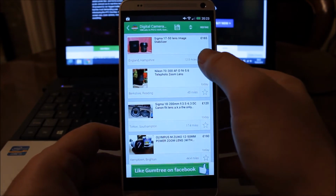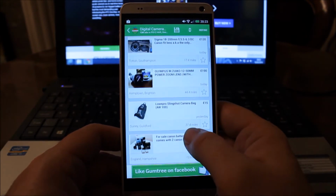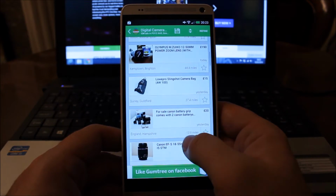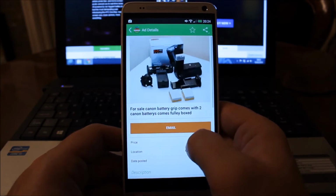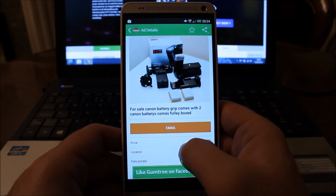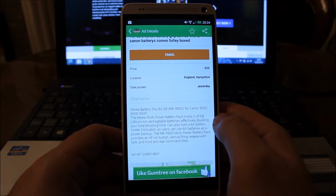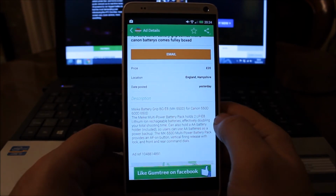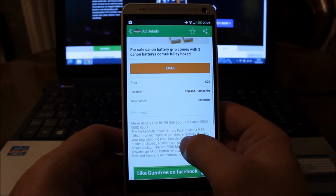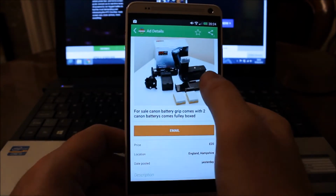And there we've got the time when they've been posted: today, today, today. And I can go along and I can see, oh, what do I fancy? These are a bit far away. Oh, Canon battery grip. Comes with two Canon batteries. That looks good, doesn't it? For sale, Canon battery grip comes with two Canon batteries, fully boxed. Battery grip for Canon 550D, 600D. That's my camera. Holds two LPE8 lithium ions. You can also hold an A battery. Comes with two Canon batteries. Oh, right, okay, so that looks like quite a bargain, doesn't it?